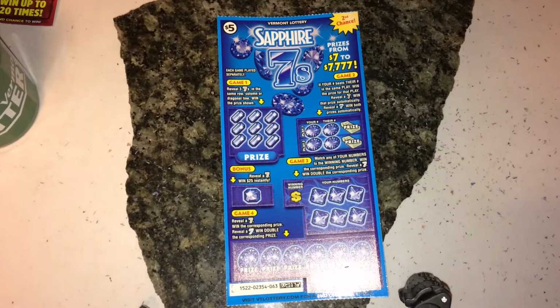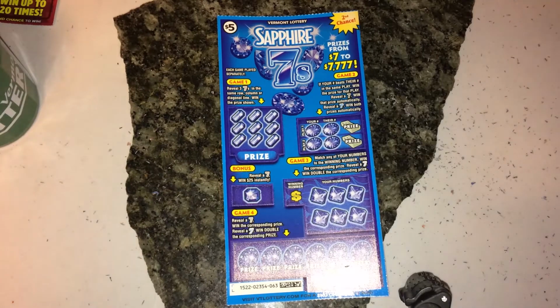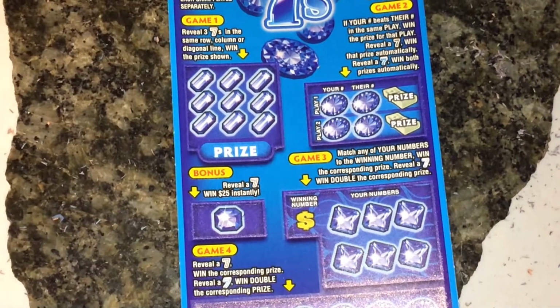Got a quick Sapphire Sevens ticket to scratch for you. If you watched one of my last videos, you see on it I had scratched one and won $15. I went back in the store, got some more tickets. I meant to get something different and asked for the wrong one. So I actually got the very next ticket. So 62 was a $15 winner.